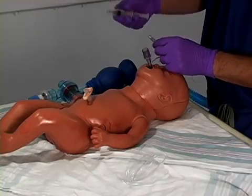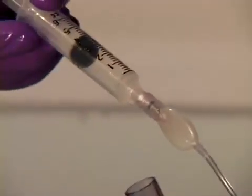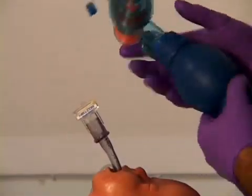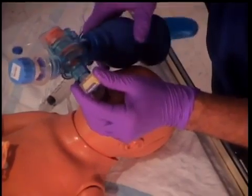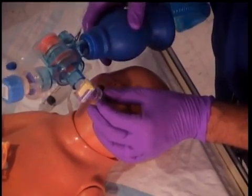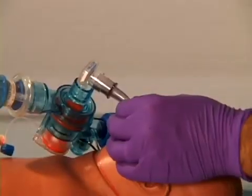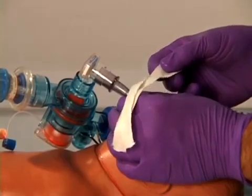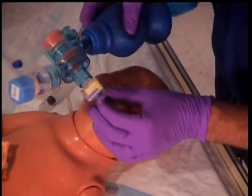Inflate the mask with 2 to 4 mL of air to achieve a seal. Do not hold the tube during inflation, as the device may move slightly outward. Attach the resuscitation bag and begin positive pressure ventilation to confirm placement. An end-tidal carbon dioxide detector can be used, and the laryngeal mask airway can be secured with tape or another securing device. The airway may be removed electively after deflating the balloon, or the baby may cough it out spontaneously.